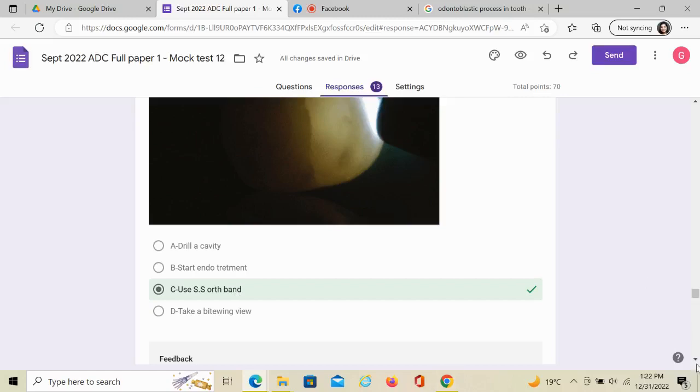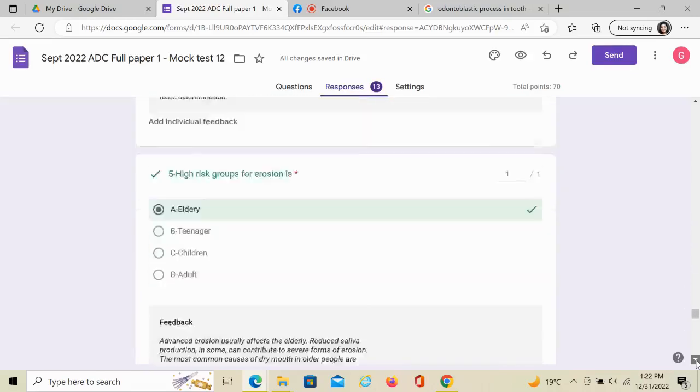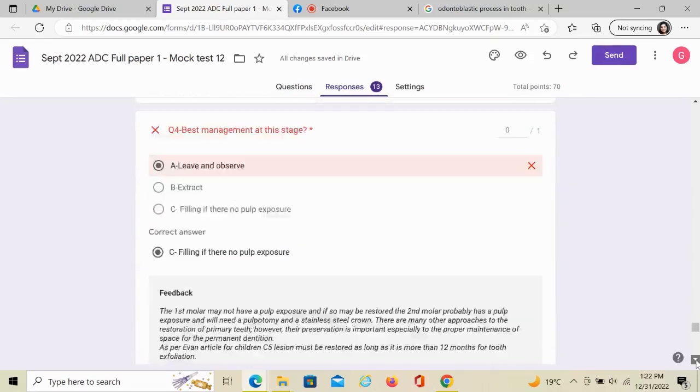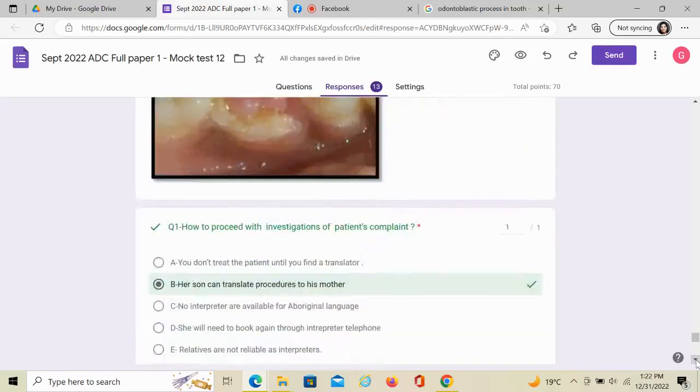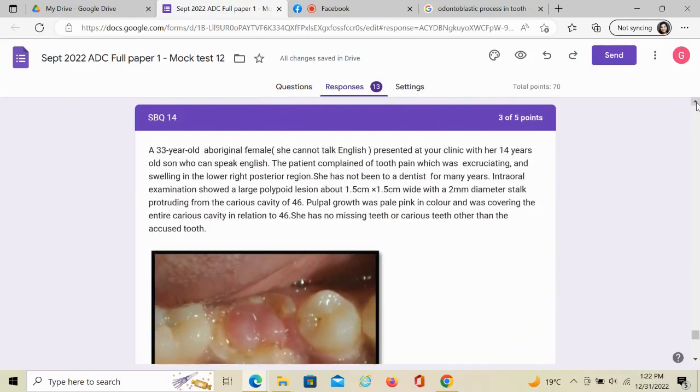Now we move on to the SBQ 14. Okay, the last SBQ for today, and thereby we finish off the paper 14. Well, a 33-year-old Aboriginal female. What is Aboriginal, guys? Aboriginal means the old natives of Australia.